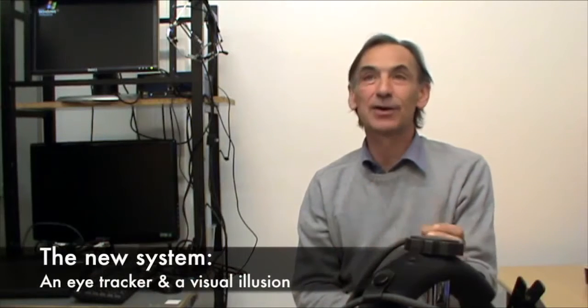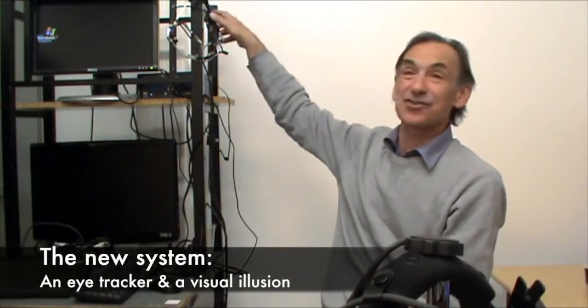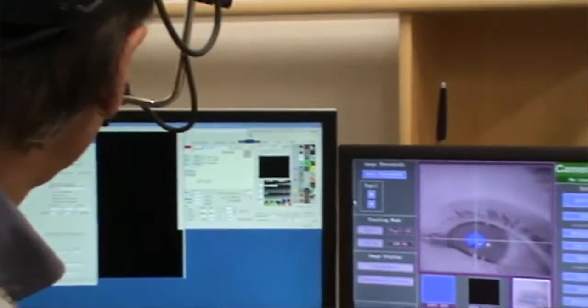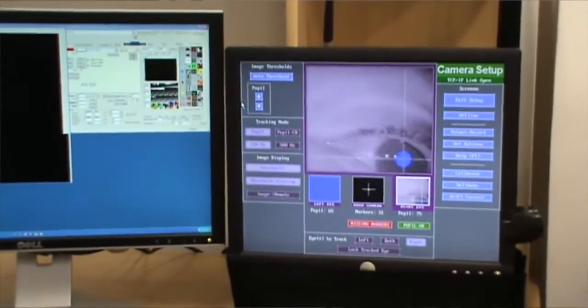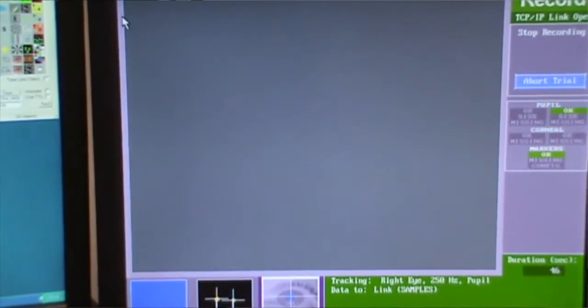The way to record the movements of the eye is very simple. What you use is an eye tracker. This eye tracker is made of a camera, which films the eye, and then a computer analyzes the movement of the eye along the horizontal and vertical axis. So this is the technical side. The other side is to display on a screen something which is going to help eye movements.